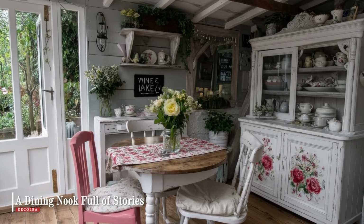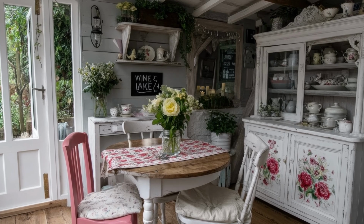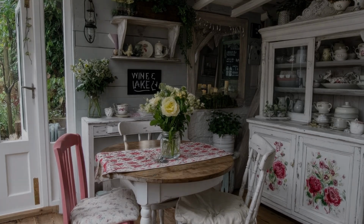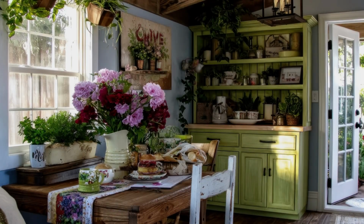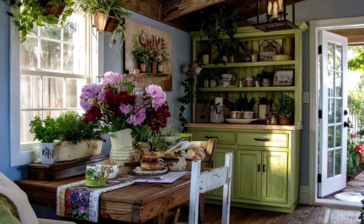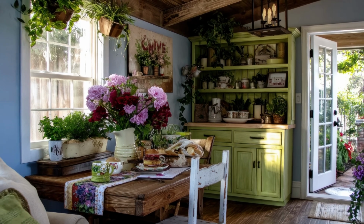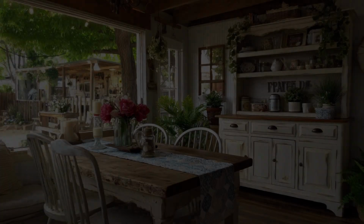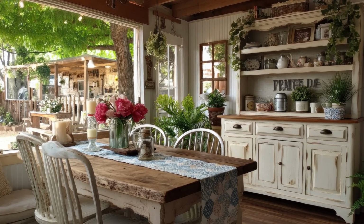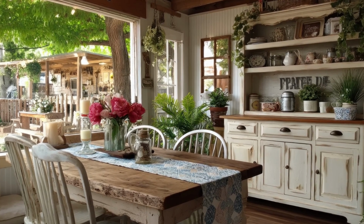Tucked beneath a beadboard ceiling, the dining nook holds a small wooden table and mismatched chairs, each with its own character. A patchwork table runner adds a pop of color, while a hutch nearby overflows with teacups and keepsakes. Meals here are about togetherness, not perfection. Whether it's morning tea or Sunday stew, this corner glows with memories in the making. The flicker of a beeswax candle and the creak of old floorboards become part of the soundtrack to daily life.